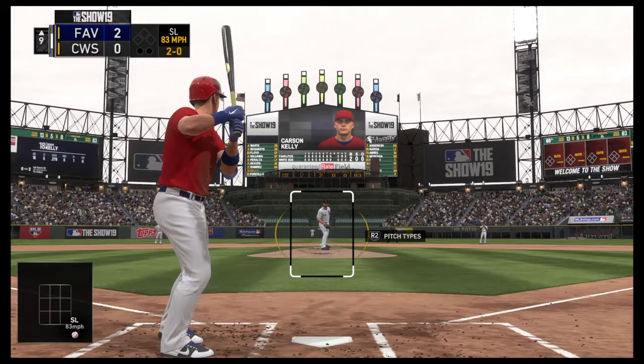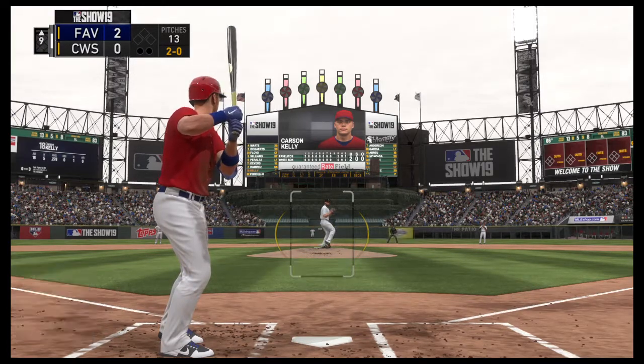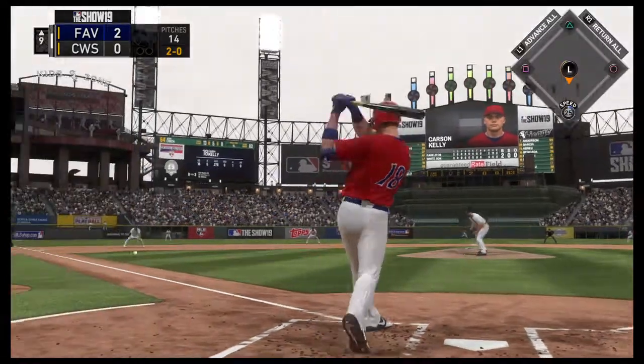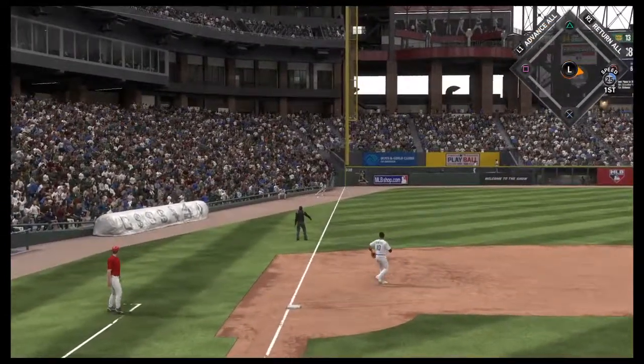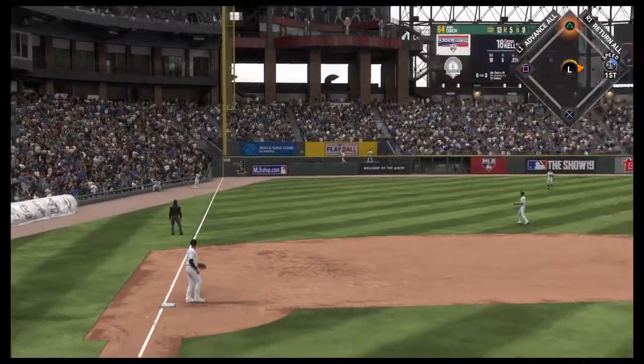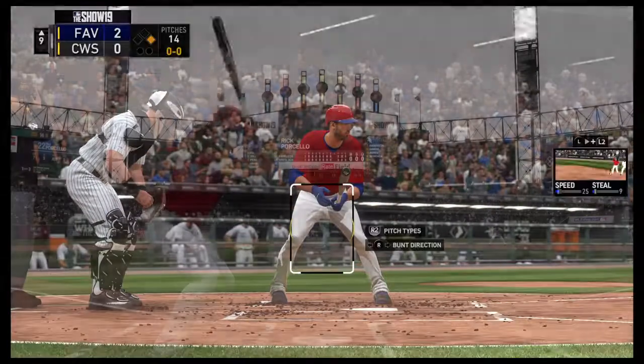2-0. 2-0. The 2-0 on the way. Grounded down the third baseline. And there's a base hit, and this could wind up as an important insurance strike here as the leadoff man's aboard to start the 9th.